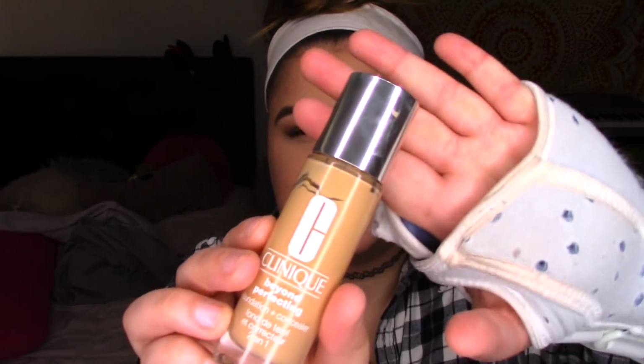It looks like this. I'm in the shade Cork, which is actually a little bit too dark for me, so I'm hoping in the summer it'll match me a little bit better, but I have just been loving this. I don't know why I forgot about it because I put it on and I was like, this is my favorite foundation, like back in November. And then I was getting more foundations for Christmas that I was trying out, but I went back to this. First of all, it has a doe-foot applicator.